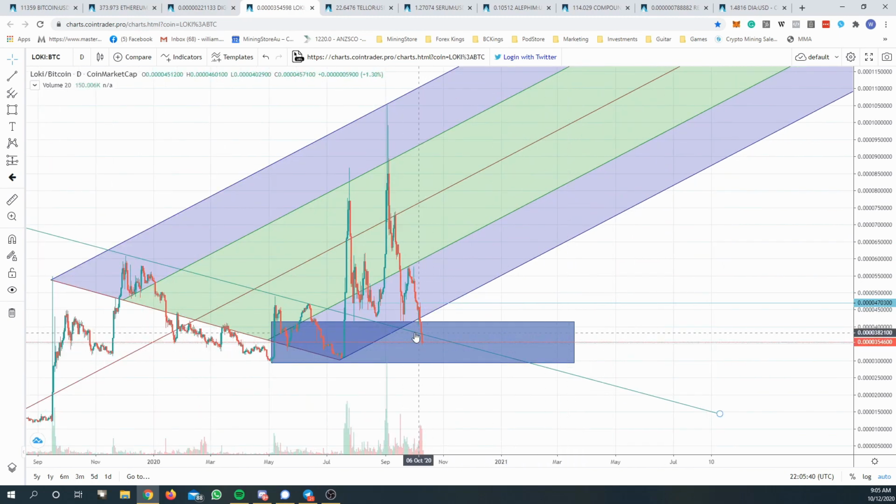If you can pick up some Loki to host a full node, it's about 16,500 Loki to host a full node. Then just send me a private message in Discord, and I'll definitely look to host you and get you earning about 24% yield per year.